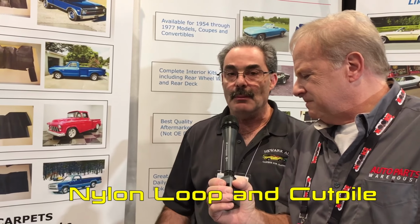And again, the materials are? Well, we use a nylon loop or a nylon cut pile, and we have a variety of different colors in each of those materials. Okay, well, if you have a classic pickup truck and you want mats, especially, I like the fact that they're virgin and they won't smell up your truck. It's important in hot vehicles. Right, and beautiful carpeting, you've thought of everything as far as the fitment is concerned.